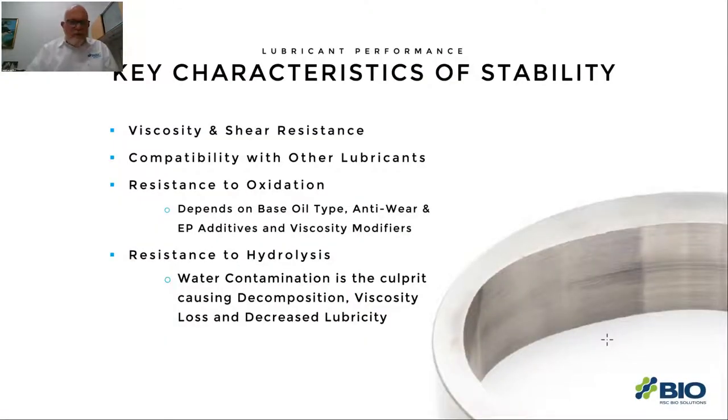Key characteristics of stability. You want the product to be shear resistant, to stay in grade. You want compatibility with other lubricants, because often lubricants get either intentionally or unintentionally mixed in an application. The product has to be resistant to oxidation. That can be an issue associated with which base oil is chosen, as well as the additives used in the product. The additives can often hinder and often help resistance to oxidation if they're correctly chosen. Resistance to hydrolysis: water contamination is the primary culprit causing decomposition, and the reaction of water with the product causes viscosity loss, decreased lubricity, and often byproducts that can have a chemically negative impact on the performance of the product.